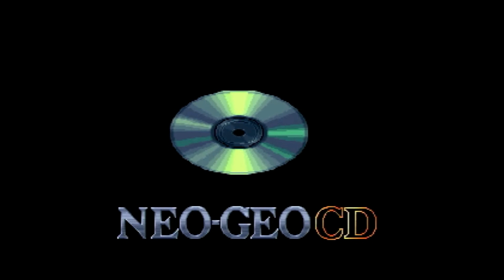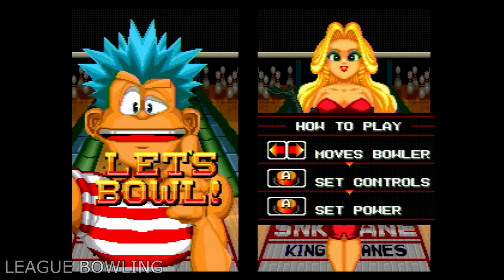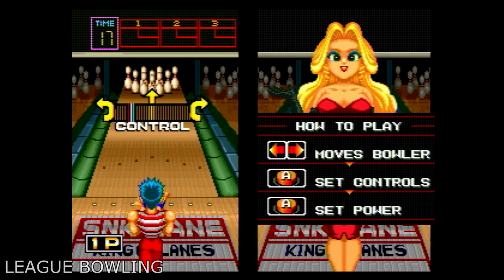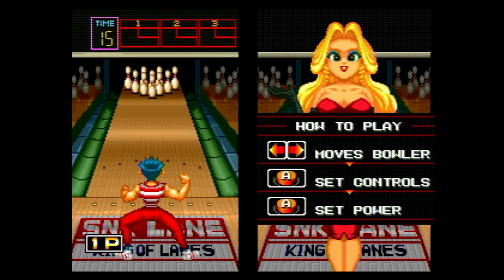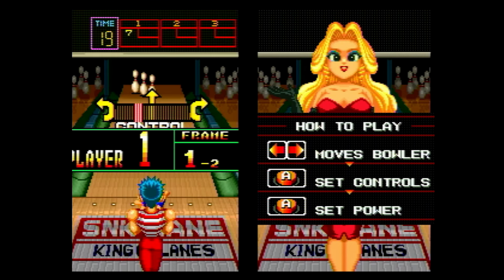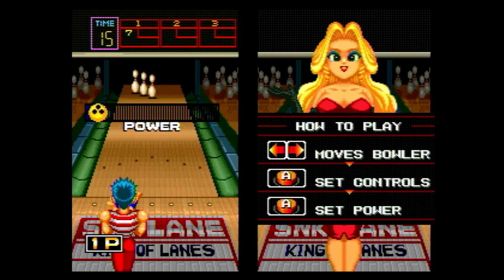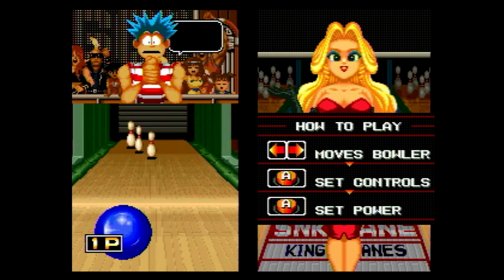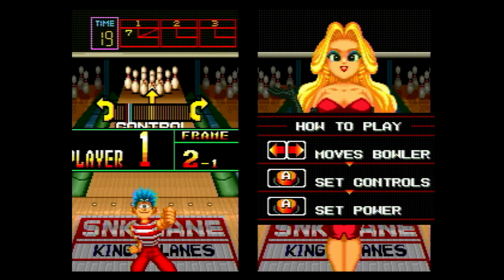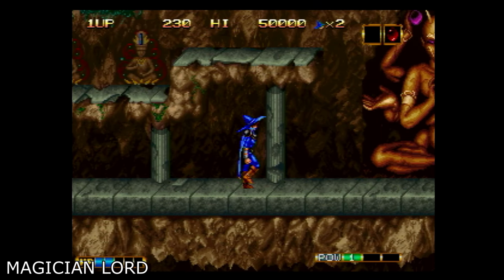Well, I soon found out the answer to that question with a little bit of testing. As I mentioned before, League Bowling here has no issues at all when it comes to load times. After it loads initially, that's all you'll see of that little monkey. The cartridge version of this was a tiny 26 megabits, so the Neo Geo CD can literally load the entire thing in one go. I always liked this game despite its simple premise, and the Neo CD plays it just fine. Magician Lord is another early game that seems to load up all at once.